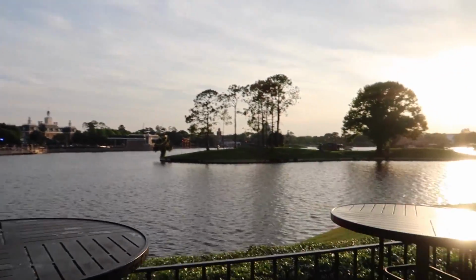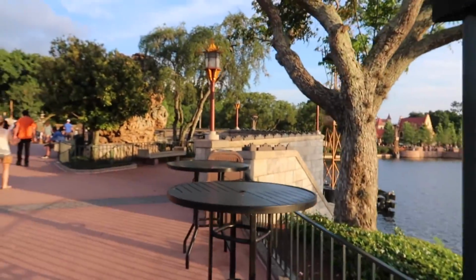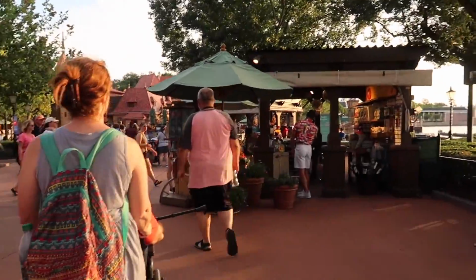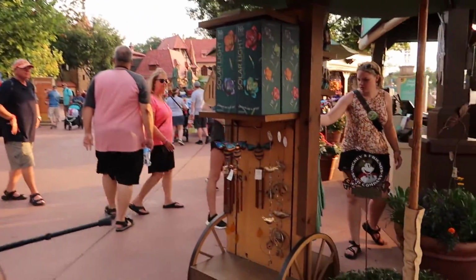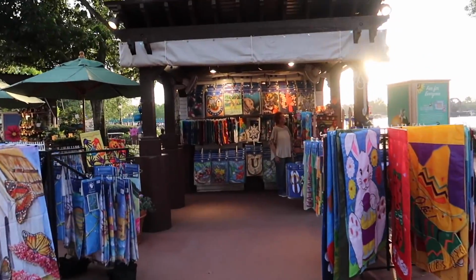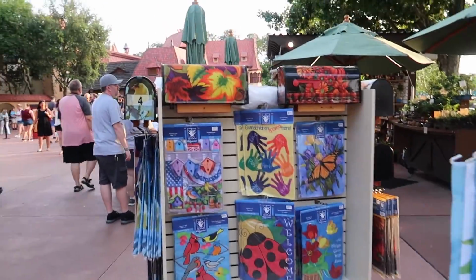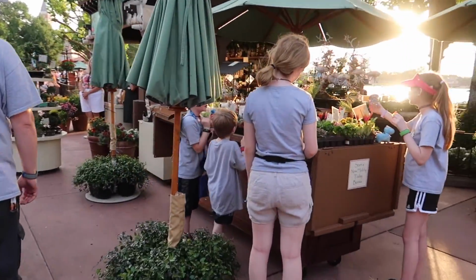Oh, look at this. World Showcase at sunset. Nothing beats it. Over there is the Lion King topiary. We're walking into Germany here. There's some more setups for some different merchandise for the festival. You have all these different garden flags that you can get. Oh, look at all the plants and bonsais over here.